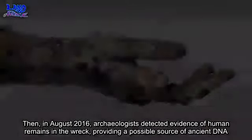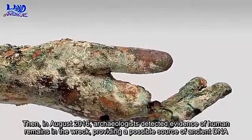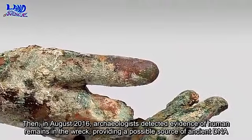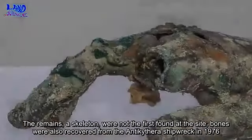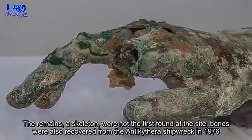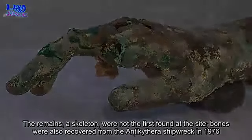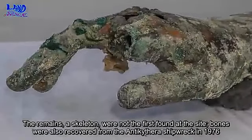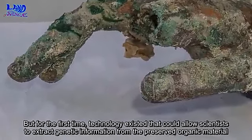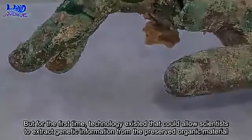Then, in August 2016, archaeologists detected evidence of human remains in the wreck, providing a possible source of ancient DNA. The remains, a skeleton, were not the first found at the site. Bones were also recovered from the Antikythera shipwreck in 1976. But for the first time, technology existed that could allow scientists to extract genetic information from the preserved organic material.